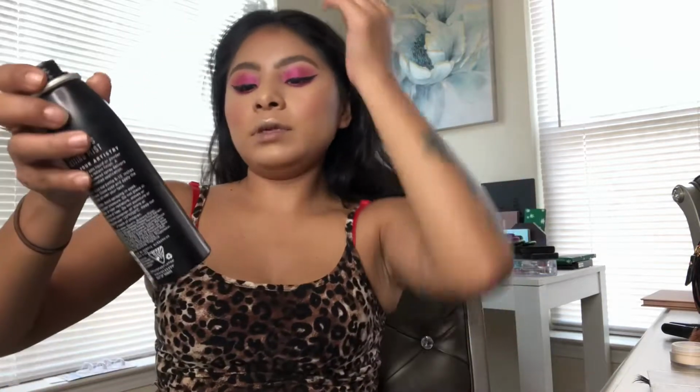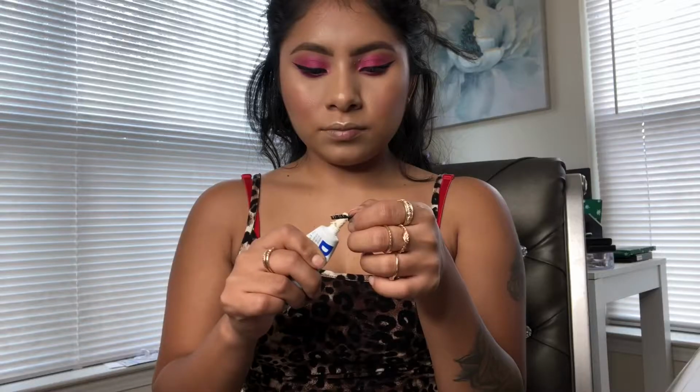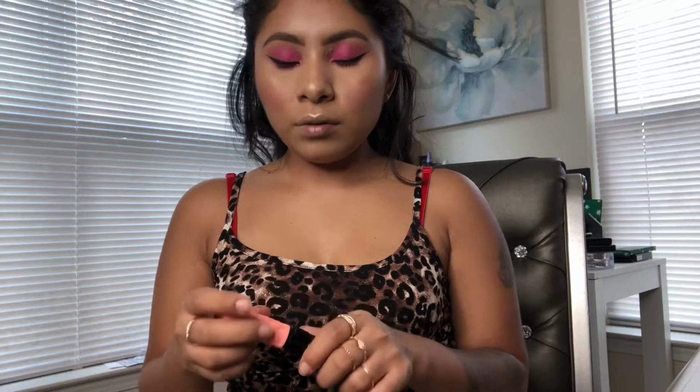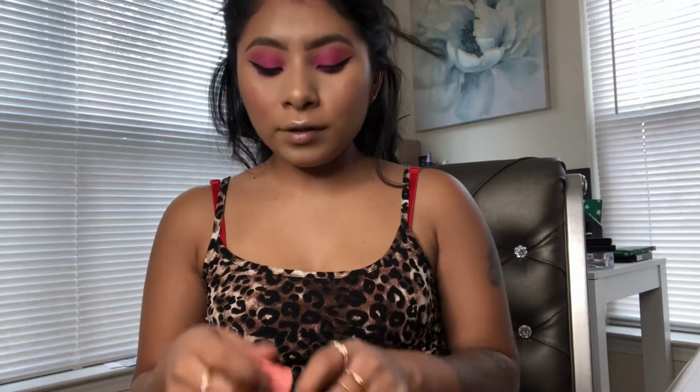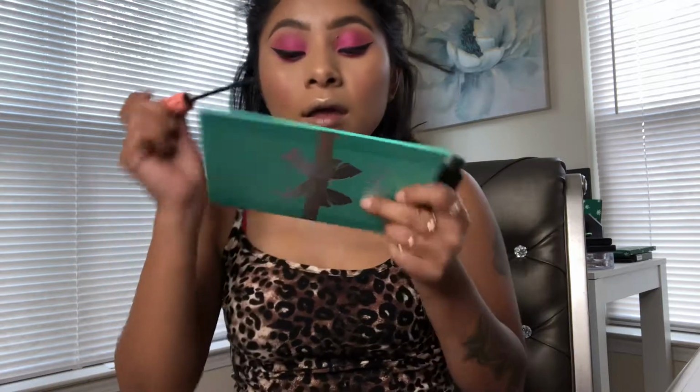I'm gonna hit it with some Morphe Continuous Setting Spray. Ooh, there's just what I needed. While that look, apply that glue. While that glue dries, I'm gonna take my Benefit Roller Lash Mascara.